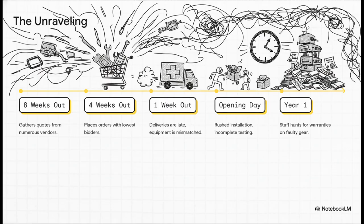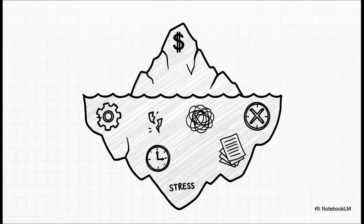And then, during that first year when some of that cheap last-minute stuff inevitably breaks, the staff is left digging through a mountain of invoices just trying to figure out who to call for a warranty. It's a mess. You see, the whole point is that those upfront savings just created this avalanche of hidden costs. You get constant stress, delays in the operating room, frustrated staff, and unreliable equipment. That's the real price they paid. It's the classic definition of winning the battle but losing the war.